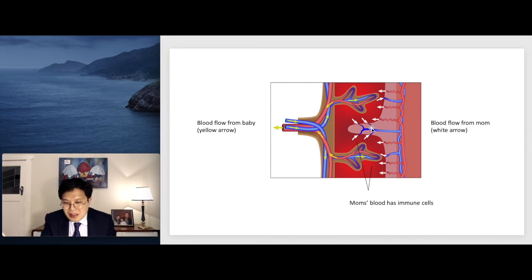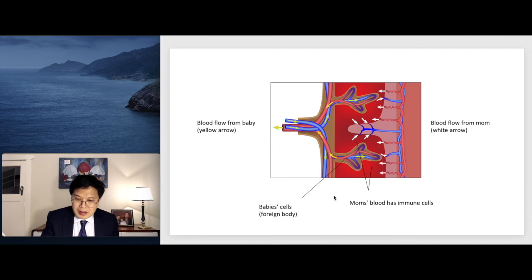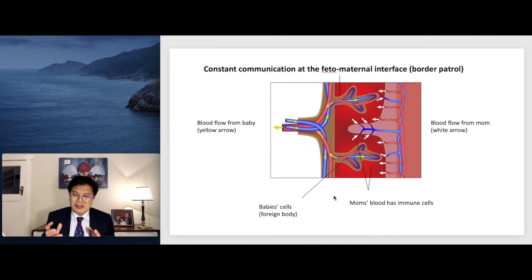Now, if you have a look at this diagram, we call it a border, essentially the junction between the mom's blood and the fetal cells, which is the placenta from the baby. This highlighted yellow area all the way from there to there, and so on, keeps going on and on. So essentially, in those areas, there's like border patrol. There's constant communication at that junction, controlling the inflammatory response, getting the right cells in to cross-talk, to say, hey, we are friends, we are not enemies.